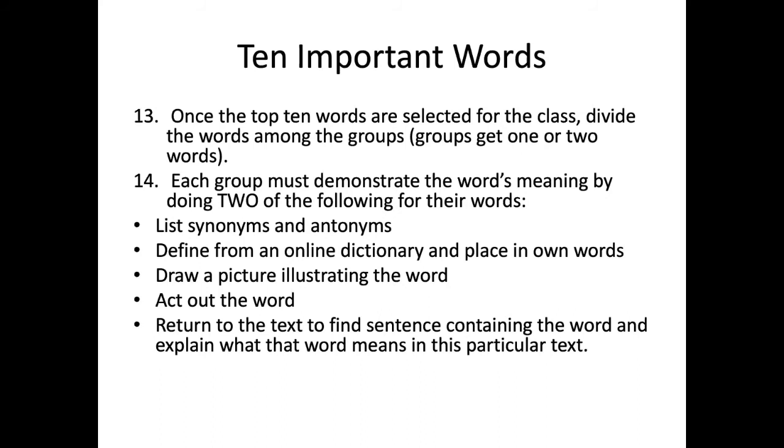That is not one of the most effective ways to foster word meaning, but sometimes students like to investigate those things in online dictionaries. Define it from an online dictionary and put it in your own words. Draw a picture illustrating the word. They might act out the word. That is always very entertaining. Or return to the text to find a sentence containing the word and explain what that word means in this particular text, because words do flex their meanings.